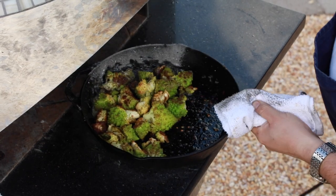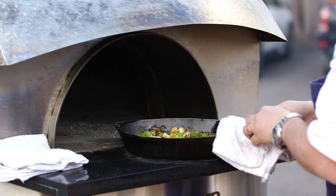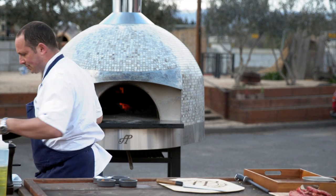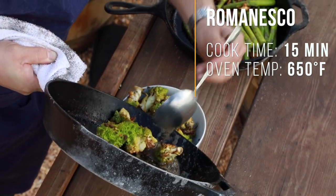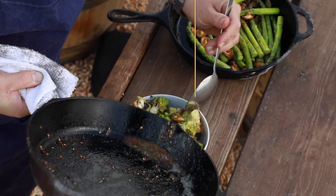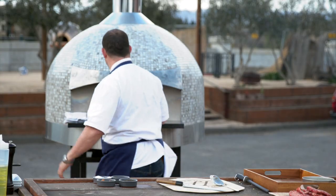Look at that, that's perfect. This is absolutely stunning. So, I'm gonna take this and I'm gonna transfer it to a bowl. And having a little bit of ash in there, it's okay. It's alive. And in the same cast iron, with all the flavoring from the Romanesco and all those beautiful seasonings, I'm gonna put it back in the oven.